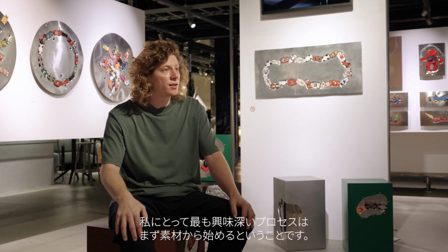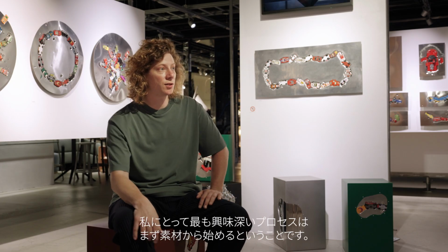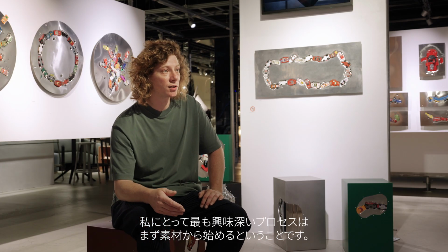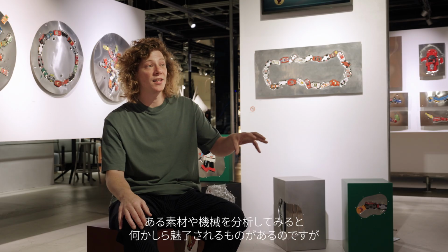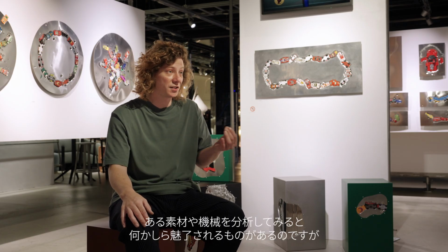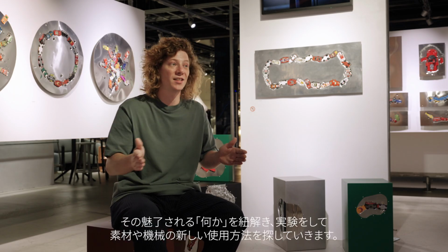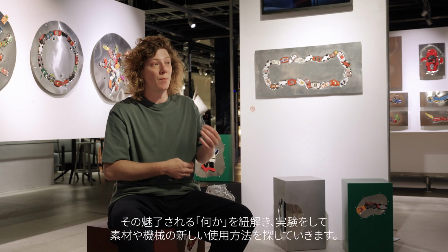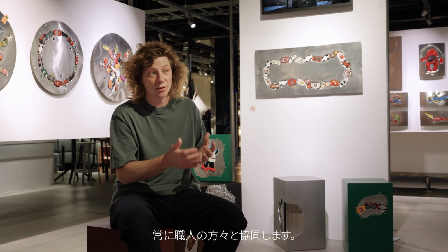What I find most interesting is to start working with materials. So it's always the base of my project. I start analyzing a certain material or a machine. Often this fascinates me in a way, and then I try to figure out what is the thing that fascinates me. Then I start experimenting, searching for new ways of using material or machine, always together with a craftsman.